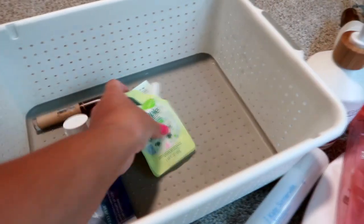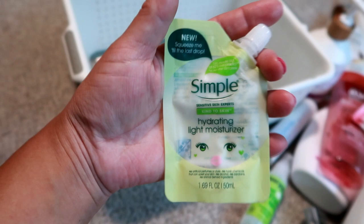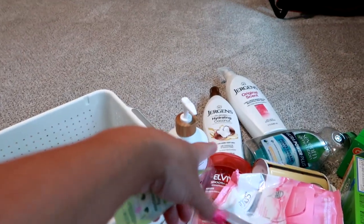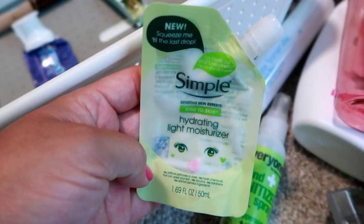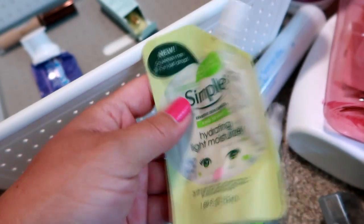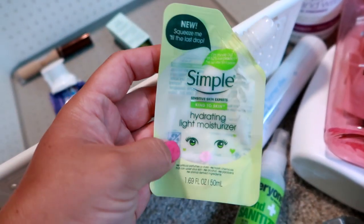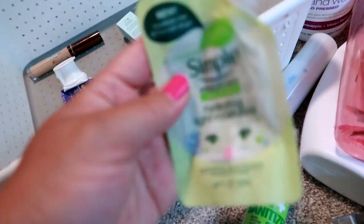This product here, I remember showing these. I have a couple more of these. I remember showing these in a haul that I did months back, I think when I got those Jergens. It is the Simple Hydrating Light Moisturizer for your face. It is in a squeeze pouch, kind of like a go-go squeeze pouch. I actually really liked this. I'll be honest, I mainly used it on my son. I did use it on my own face, but I ended up using this mainly on my son.